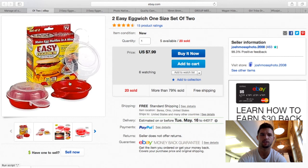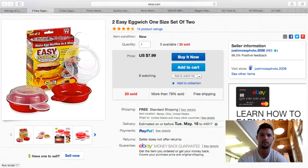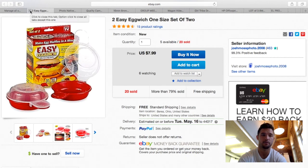Here is some of the egg witches. I purchased these for about $1 a piece, if that. So really cool. $7.99 with shipping and everything. I make about $2.50 profit on these. So not a huge money maker, but I have hundreds of them, so it's just something that constantly sells for me. Okay, you can see I've sold 20 so far. This is a second one. This is a third one.